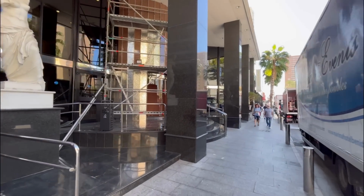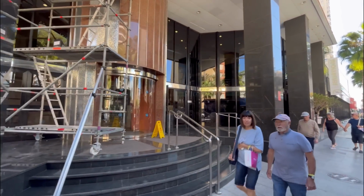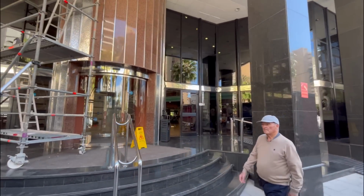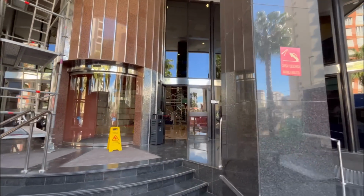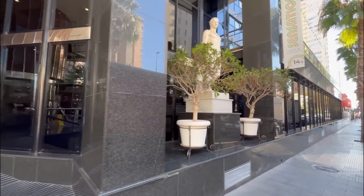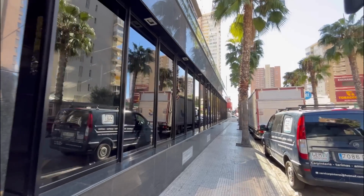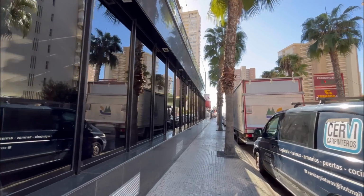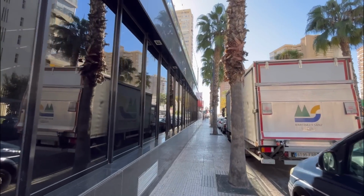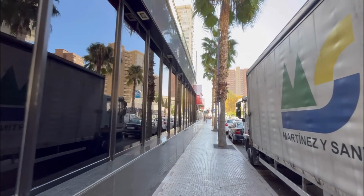By the way, look at this, they're reforming all the hotel. Look at that. This is La Marina Hotel. They're refurbishing the front entrance. There's a lot of work being done. Obviously, it's to make it nicer for all the clients and their guests. It's great when hotels decide to do some kind of renewing, refurbishment, remaking something for the better.